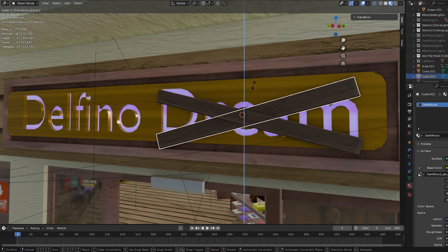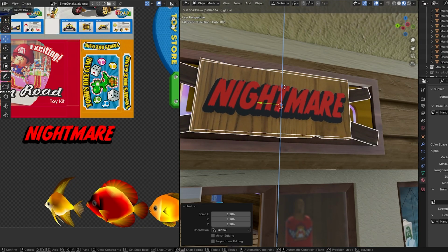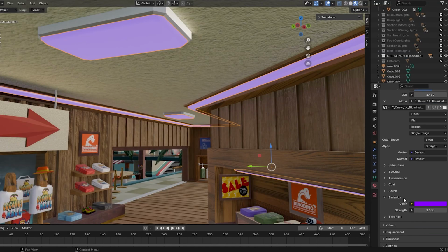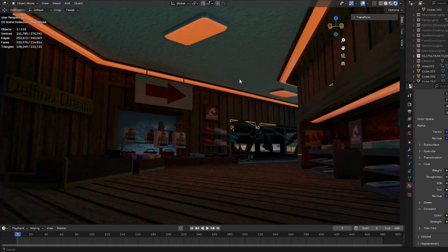I spent a little longer getting the lighting just right and eventually made my way to Delfino Dream. Or at least, that's what it used to be called. This store is the perfect opportunity to sell some Luigi's Mansion merch, and since the exposed boards already gave this place a bit of a condemned vibe, I might as well play into that.